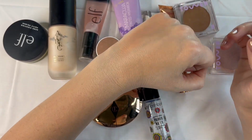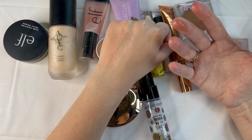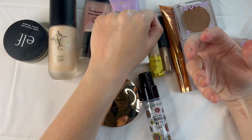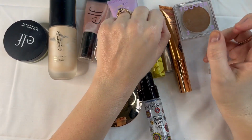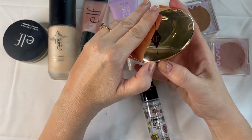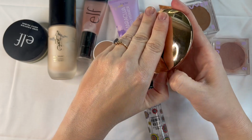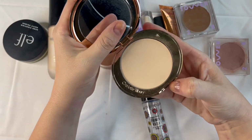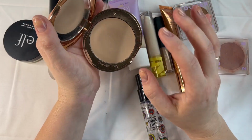I wanted something a little bit more natural looking, and that's really the vibe of my wedding makeup overall. I just wanted something to emphasize my natural beauty and not be super dramatic or anything like that. So then the last things for the base, I've got the Charlotte Tilbury powder in Fair, and I really like this powder. Again, I hate myself for liking the Charlotte Tilbury products, but I cannot lie, I really do.